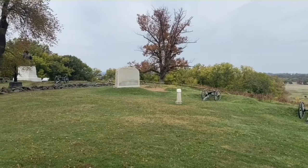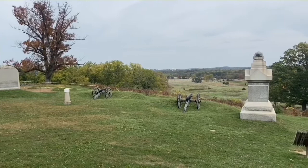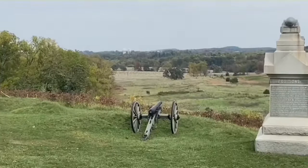There would also be more 11th Corps regiments behind us in the Evergreen Cemetery. More artillery batteries up there. This was an extremely strong position anchored on the Baltimore Pike. The Baltimore Pike, which would be remaining in Union control throughout the Battle of Gettysburg. Some people consider this area the high water mark.